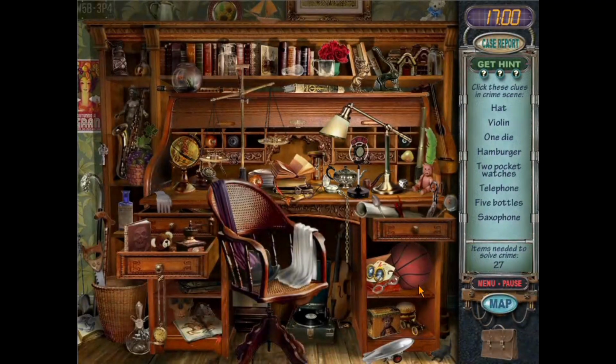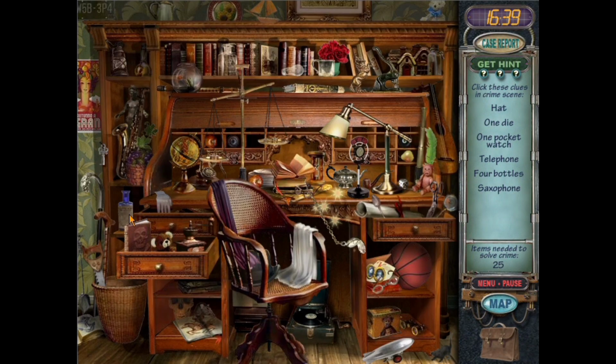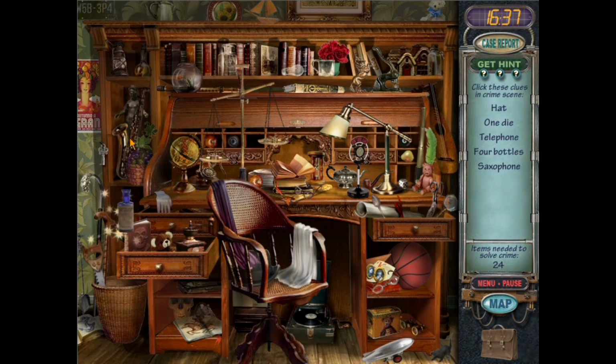We couldn't find the last two. Hunt and Peck's Attorney at Law. We need a hat, a violin, one die, a hamburger, two pocket watches, a telephone, five bottles and a saxophone. And again, I think this is one of the locations that I am fairly confident in. I say that now, we'll have to wait and see. But I think this is the one where I remember where most of the things are. There's only a few, but the few I do remember tend to go by fairly swiftly.